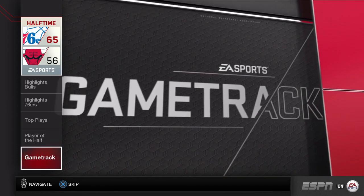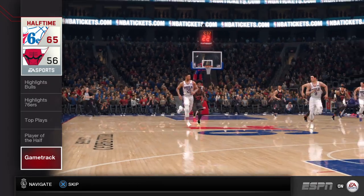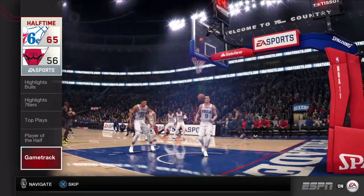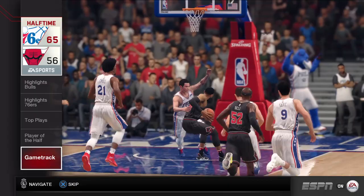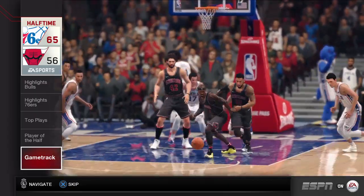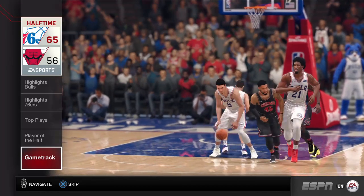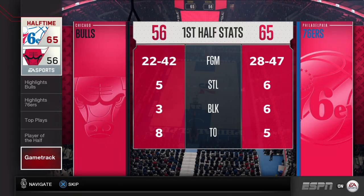Game track. Steals. Some very aggressive defense has allowed both teams to rack up a lot of steals. Ball security will be the key in the upcoming half, especially for the weakest dribblers. You know who you are. Here's a look at the first half stats.